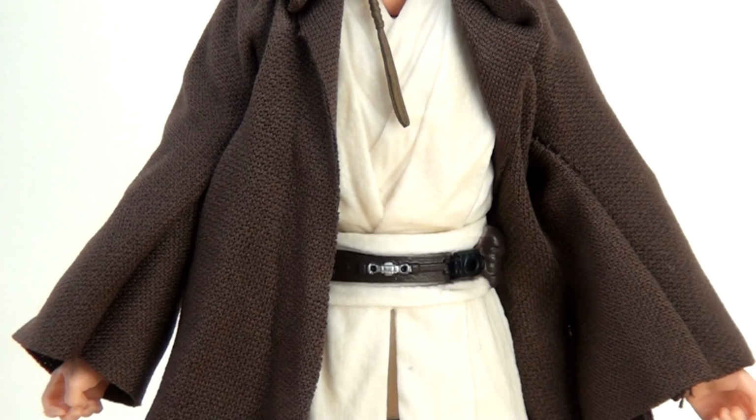Much like with Qui-Gon, there's very little in the way of paint apps. There's no shading or washes on this, and these Jedi robes really need that. Even more so, I think, with Obi-Wan, because he doesn't really have any difference in tones between his robes. They're all pretty much crisp white, so he looks even more bland, I suppose, and he really just needs a little bit of shading here and there to draw it out, and sadly that isn't present.